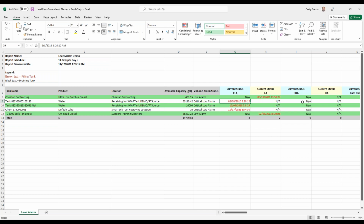That is a report that we are currently working on to make available as a customized report when our new reporting system actually gets put out there. So it's just a nice thing to be able to do: put it into Excel, put them side by side and get a good idea of usage and deliveries to each individual tank out in the field for you.